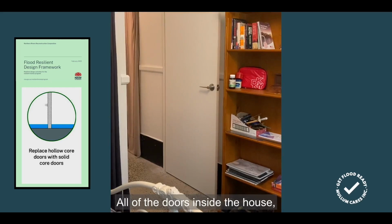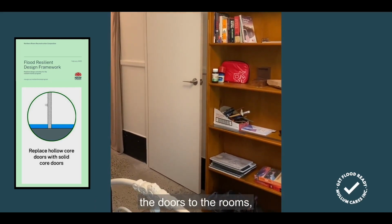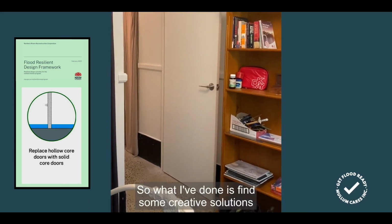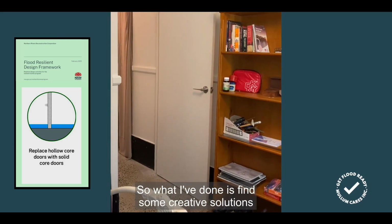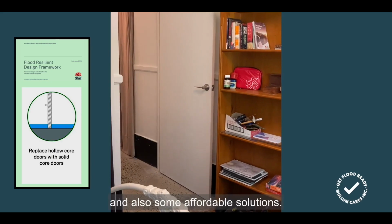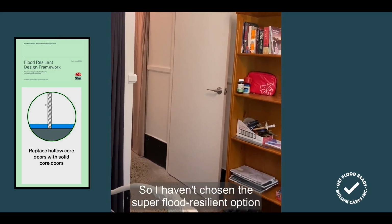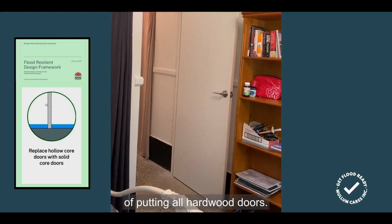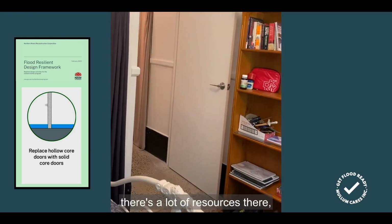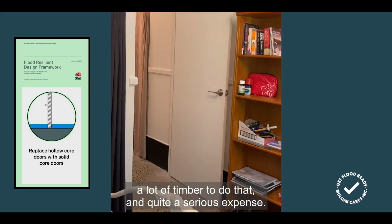All of the doors inside the house, all of the wardrobe doors and the doors to the rooms, cupboard doors, every door got thrown out. So what I've done is find some creative solutions and also some affordable solutions. So I haven't chosen the super flood resilient option of putting all hardwood doors. It just felt to me that there's a lot of resources there, a lot of timber to do that, and quite a serious expense.